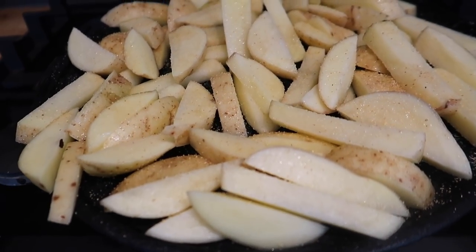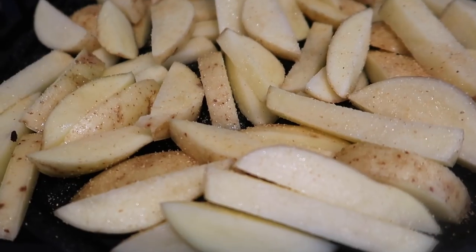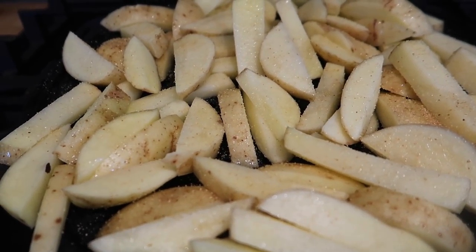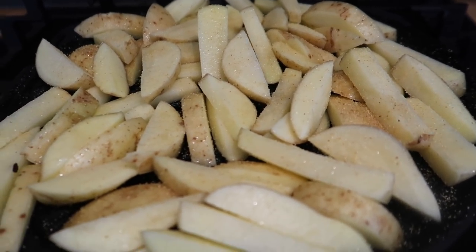So for tonight's dinner, I'm doing a version of hunter's chicken, and I'm also serving it with some potato wedges. All I've done is scrub some potatoes and cut them into chips. I've put them on my baking tray. I always use one of these pizza ones that has all the holes in it because I just find they go crispier, otherwise they tend to stay a little bit soggy.